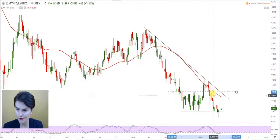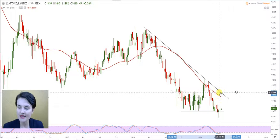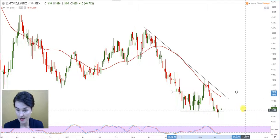So this zone around 15.10 and this upper band around 15.50 are critical levels that the share needs to keep as support in order for me to believe that it might be a beautiful turnaround story and we can see higher levels. This lower band around 14 is a critical level.